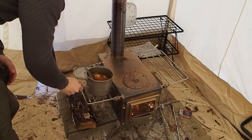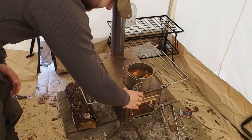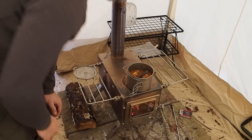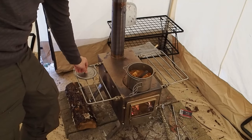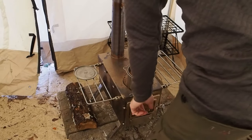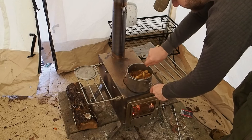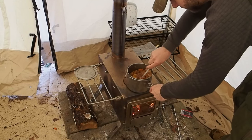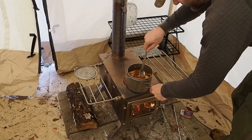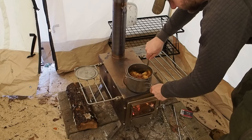Take and just set this right up on the front edge because that's where the stove is the least hot, and close our damper down to the closest set without completely shutting it off. That way I can just stir this and monitor the temperature. I got all that nice broth and stuff in there. Shouldn't have any issues with it burning to the bottom, but we'll just keep her moving since this is a titanium pot. Just get this good and heated up.